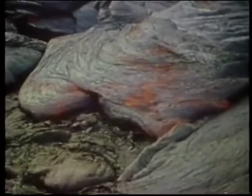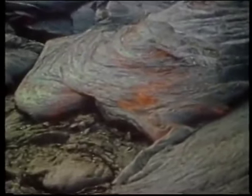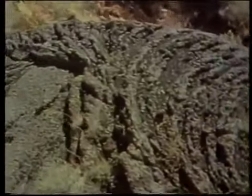Lobes of lava are rolled over each other as the flow advances. The surface also becomes wrinkled as the congealing skin is crumpled up on the cooling lava. This wrinkled surface is well preserved, frozen into the surface of the lava flow.